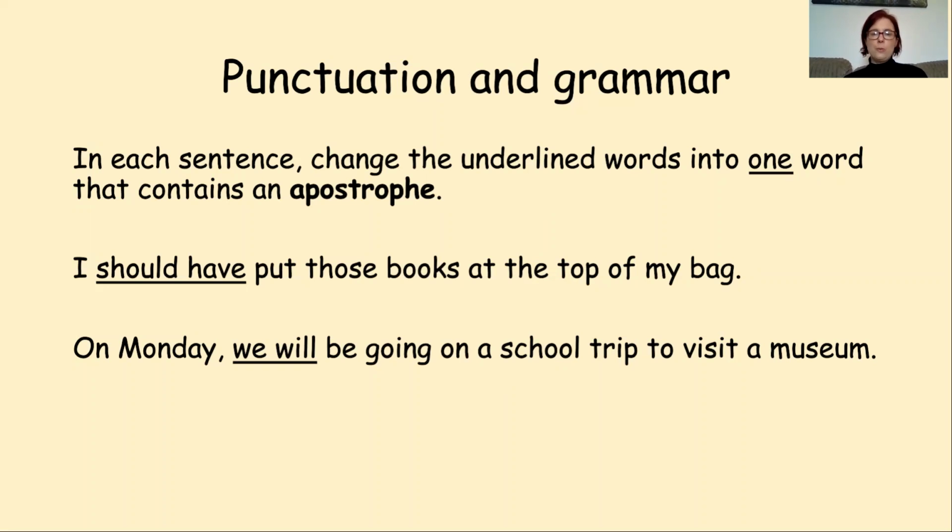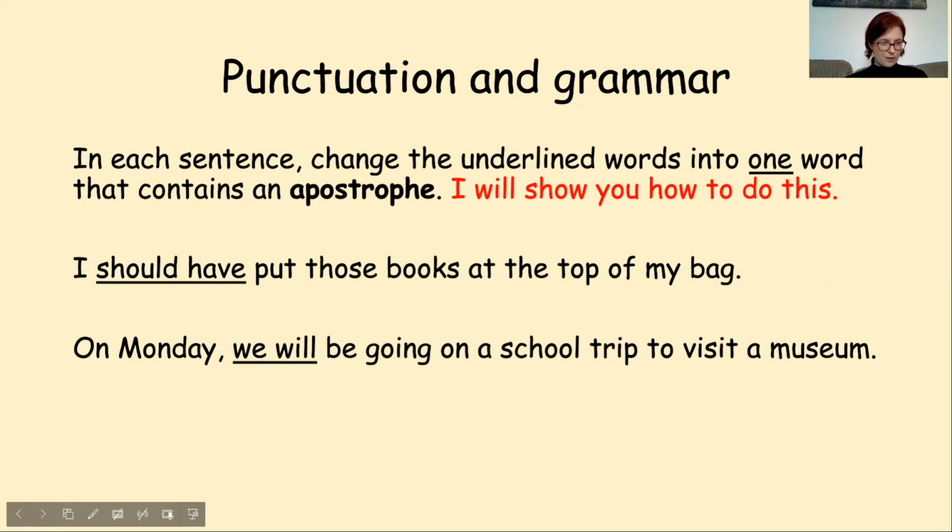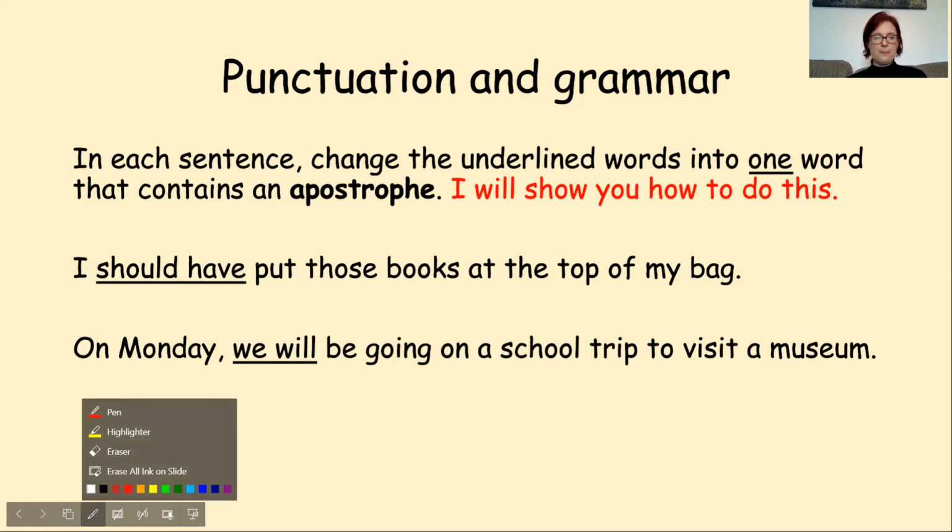I should have put those books on at the top of my bag. On Monday, we will be going on a school trip to visit a museum. So change the underlined words into words using an apostrophe for me, and then I'm going to talk you through it. So pause now and get that one done for me. Okay, so let's see how we do this. Let's see if I can get my tools up.